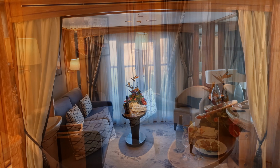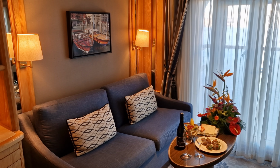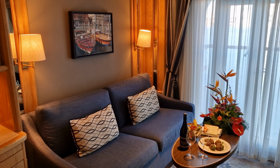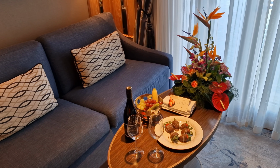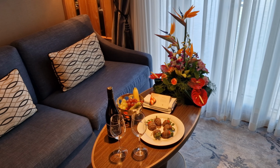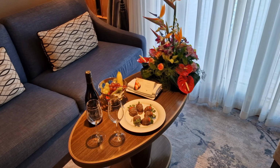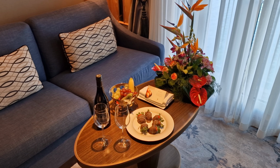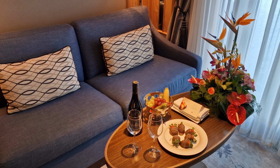of privacy. Nearby, there's a large coffee table which was adorned with various goodies when we arrived into our cabin. Do note that it's only the fruit basket which is included within this grade of cabin, although we were lucky enough to be gifted some chocolate-covered strawberries, a Birds of Paradise floral arrangement, and a bottle of wine by Windstar, so thank you very much for that.